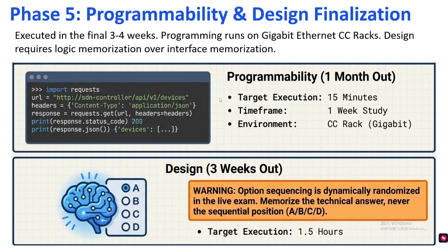Yes, we are in the home stretch. The last 3 to 4 weeks focus on programmability and design. For programmability, we use gigabit CC racks to match the real exam environment, aiming for a 5-minute finish.